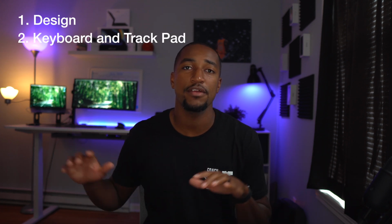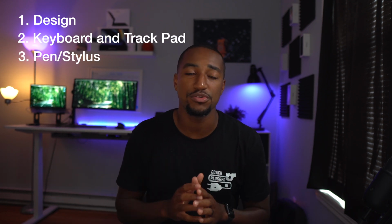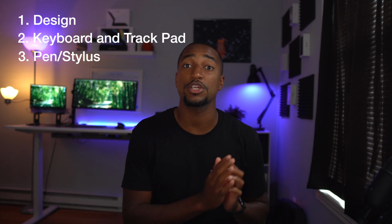So the first category is going to be design, and included in that is going to be protection of the iPad. Secondly, we're going to talk about the keyboard and the trackpad of each accessory. Also, we're going to talk about pen/pencil support for your stylus and how you can use that with the iPad Pro with either of these two cases. Next, we're going to talk about the price.